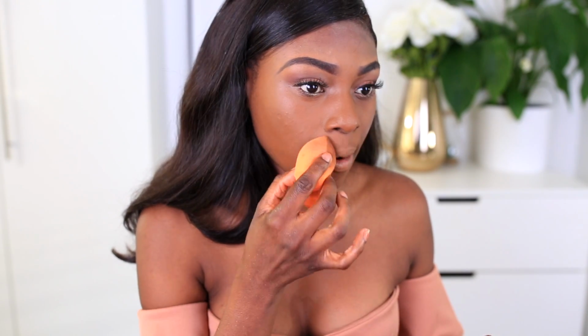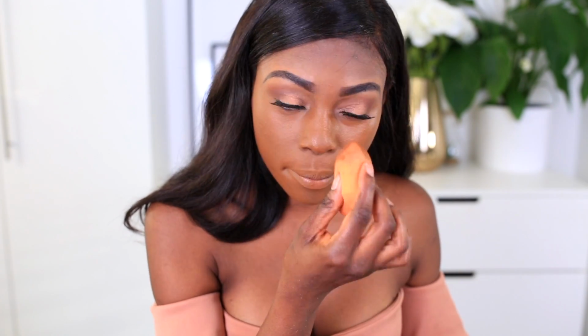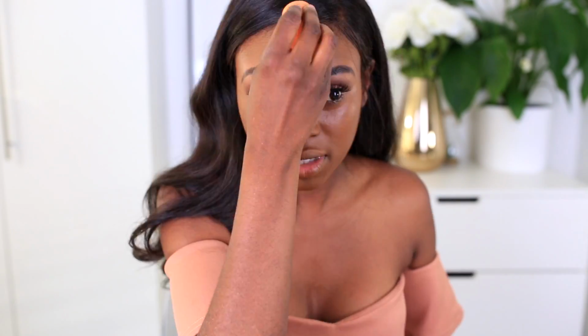And honestly, now that it's dried a bit, look at that. I'm gonna just do a little bit more on my chin area. I was gonna be like, why the hell would anyone do this? Does this actually work? But honestly, it's looking kind of flawless. Like more flawless than normal. I'm telling you, that is flawless. It's actually flawless. Like, yes, summer, I'm ready for you. I was a little bit worried at first.